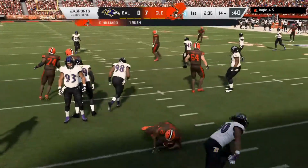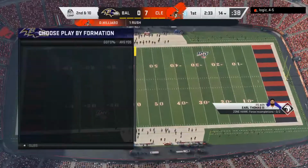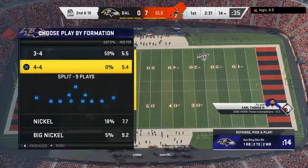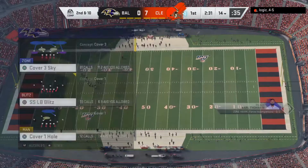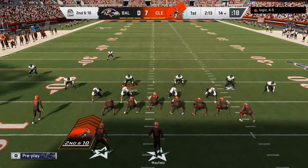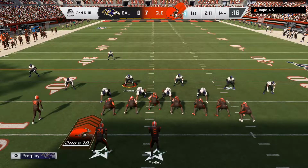No room to be had there on the first down run as he's lucky to get back to the line of scrimmage. Matt Judon there to bring him down. As usual, the hallmark of a good run defense, linebackers making plays near the line of scrimmage. Absolutely nowhere to run there.